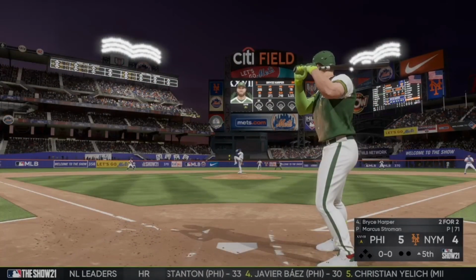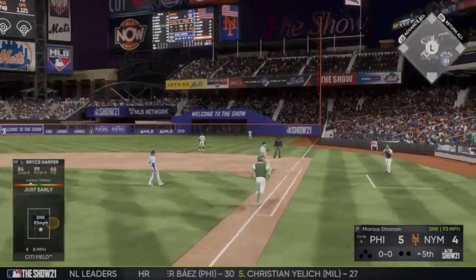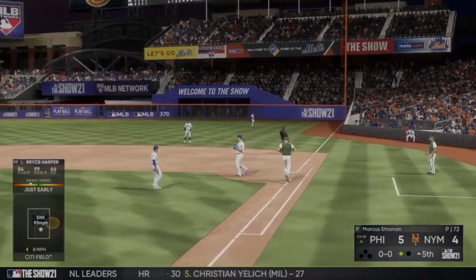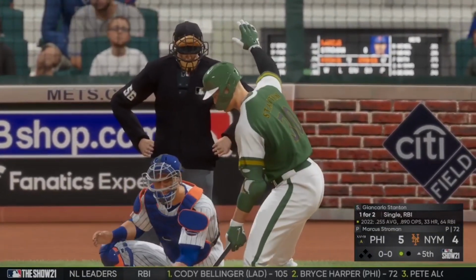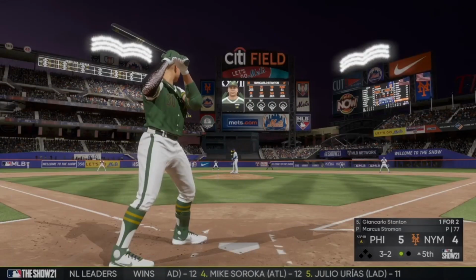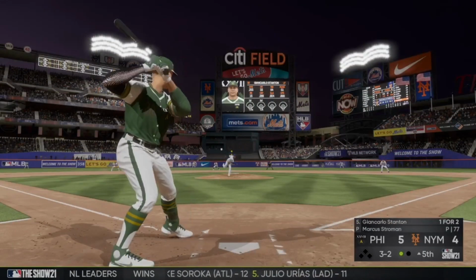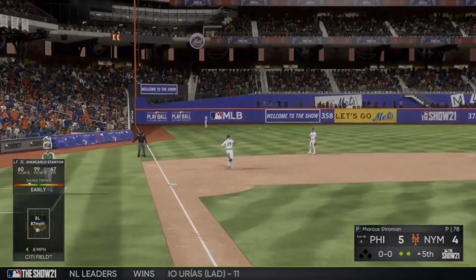First delivery to him. And he'll take it to the bag himself for the out. And stepping in, Giancarlo Stanton. He's working on a 1-for-2 game so far. That's better than him putting 1 in the seats. Oh, look out. Hot shot to third, and there are 2 away.